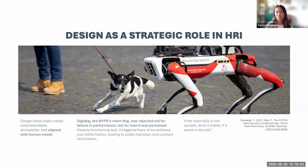And there are a lot of cases like that where robots work really well in the lab or in contexts different to where they were originally supposed to be used. And sometimes that's because design has been left as one of the final steps during this whole research and implementation process. So in that sense, this is a nice opening to show how I'm going to present design to you today in 4 different strategic roles.